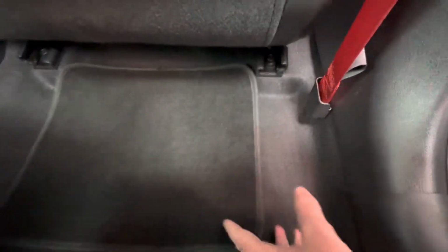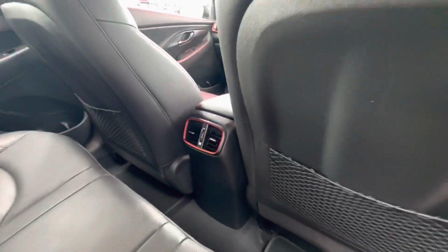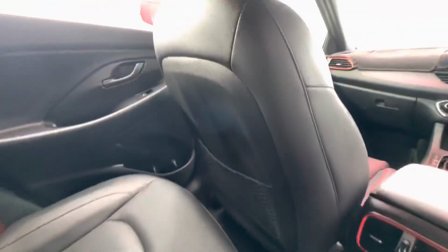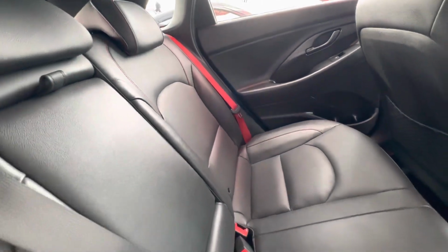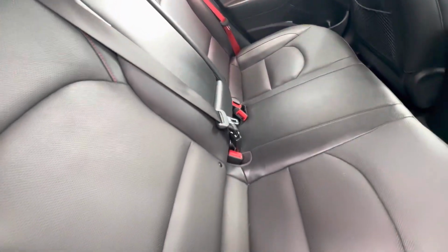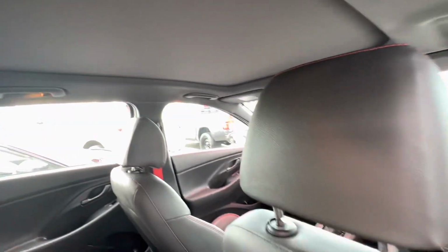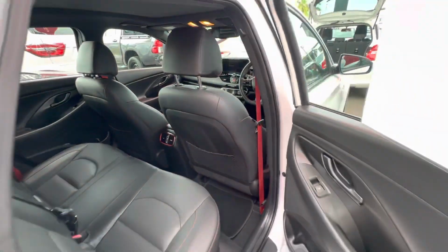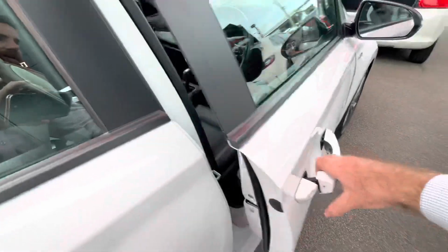Carpet floor mats, so making sure not trying to hide anything, again, just been very well looked after. Got the rear aircon vents and the upholstery. No cuts, tears, stains, fading, cracking or anything in the leather. And as you can see, you got those red seat belts either side, just helping add to that sporty look inside for the N-Line. But overall, very well looked after interior wise as well, just like the exterior.